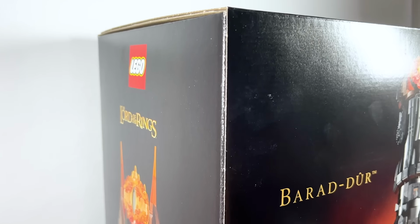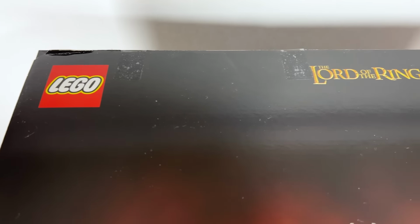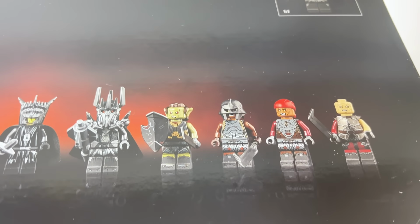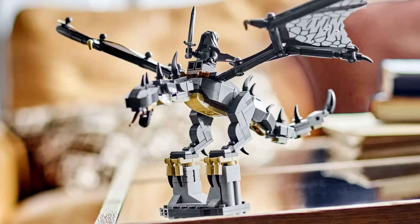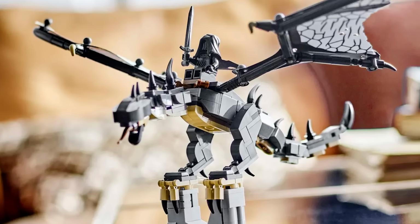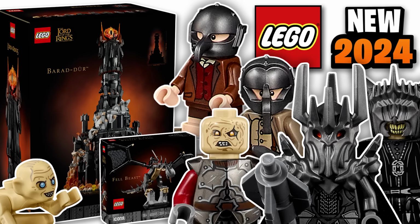This is going to be retailing for $459.99 USD or $599.99 Canadian. It has 5,471 pieces and is going to be available beginning on June the 1st to the 3rd for LEGO Insiders. If you're not a member yet, you're going to have to wait until June the 4th. And during that time, from June the 1st till June the 7th, if you purchase the tower while it's still available, you can get this promo here that you see on screen of the Fell Beast. We talk a little bit more about that in the reveal video.